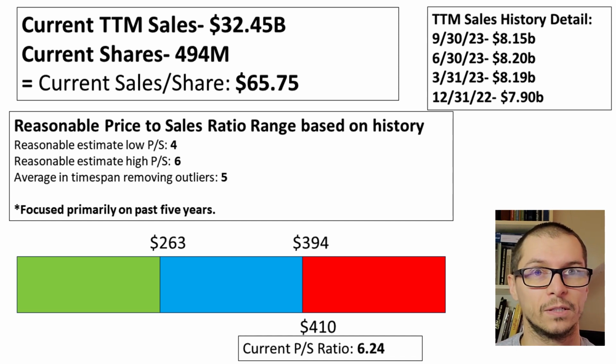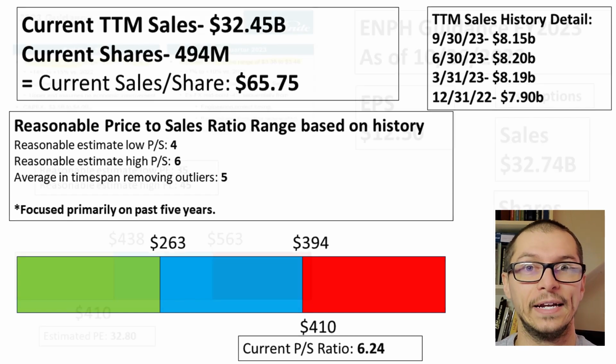Using our established range, we find a fair value range of between 263 and 394, resulting in the current price of 410 being slightly overvalued, which I realize is the complete opposite of what we said regarding its earnings. However, priority is going to be given to its earnings. Let's now look at the guidance.